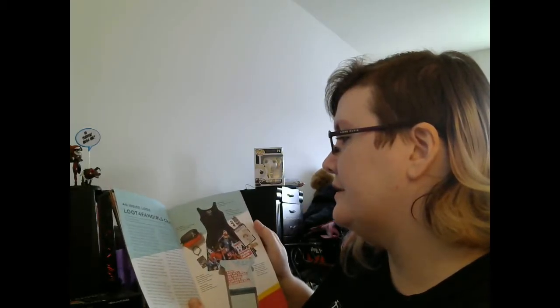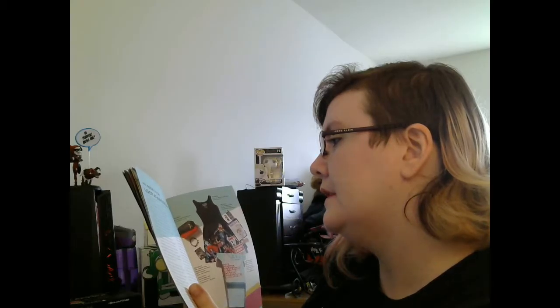Loot for Fangirl's Crate. What's wrong with this? Oh, it comes with a dress? That's awesome. I don't know. I don't know how I feel about that. No characters and goods and chick apparel. Okay, I get that. I get that.